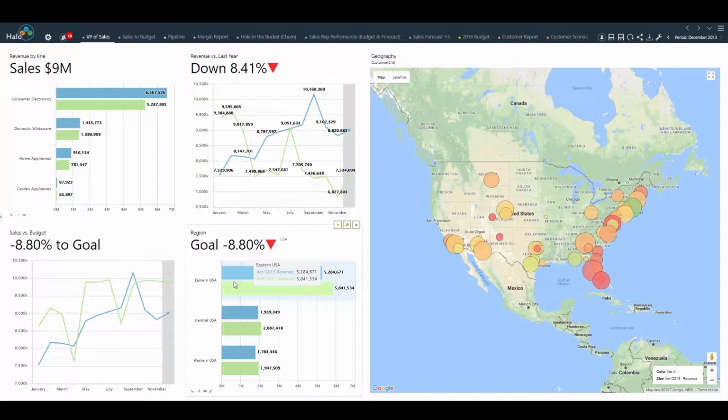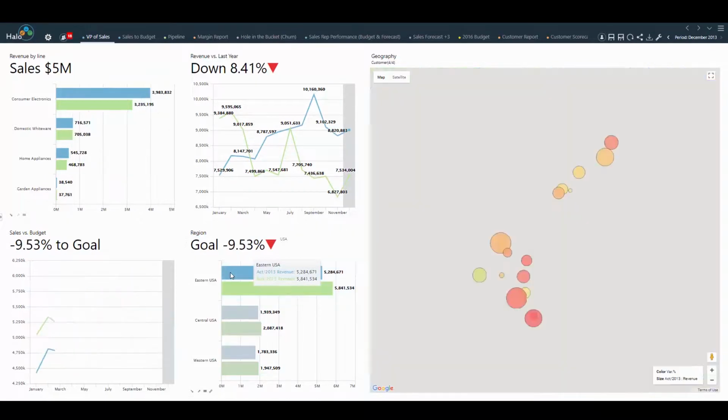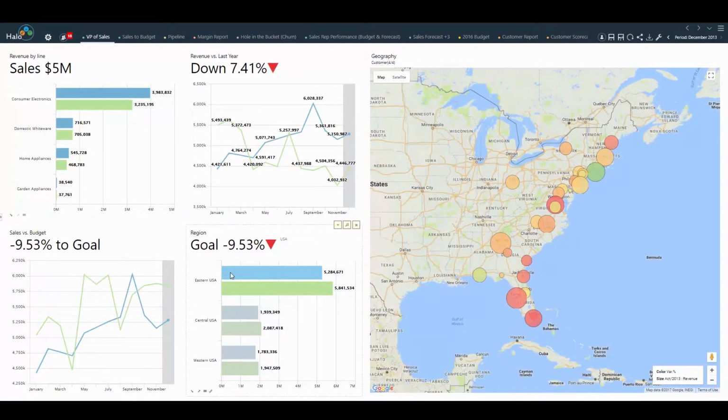Now, I know I'm going to be traveling out on the East Coast next week. So what I want to do is really just get a little bit more laser focused on the East. So I'm going to slice that out. Okay, so the East is down 9.5% year over year, 7.45 million in annual sales. Okay, what I'm going to do now is I'm going to look at where my opportunities exist.